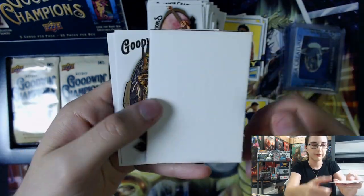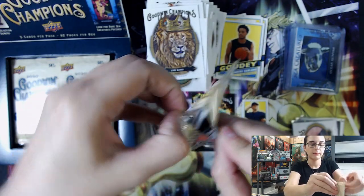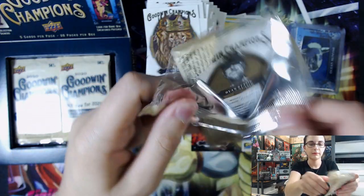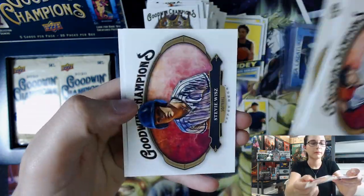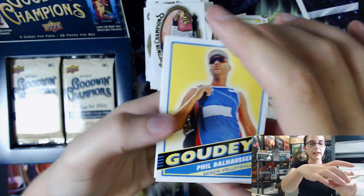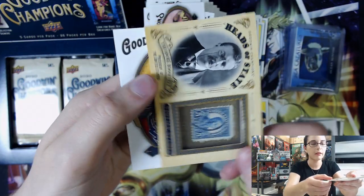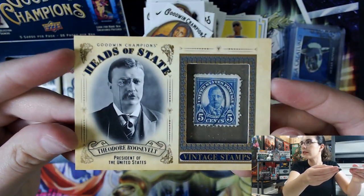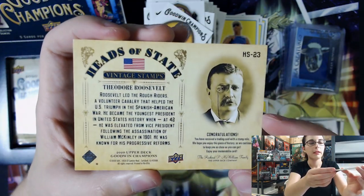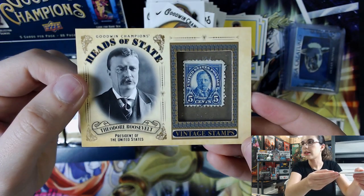Darius Garland. We have hit number two here. It looks like a Heads of State stamp. We have Phil Dalhouser, Dowdy, and a Theodore Roosevelt vintage stamp. That's cool looking. That's number 23, Heads of State. 23. Theodore Roosevelt.